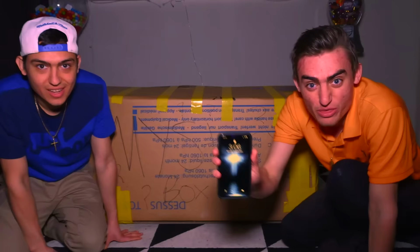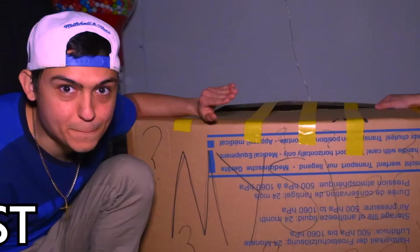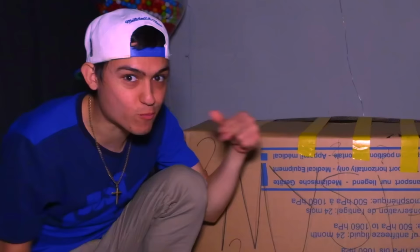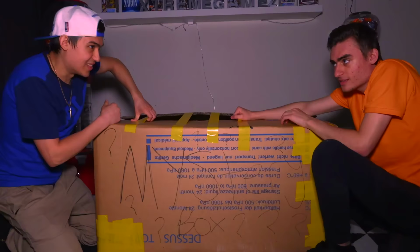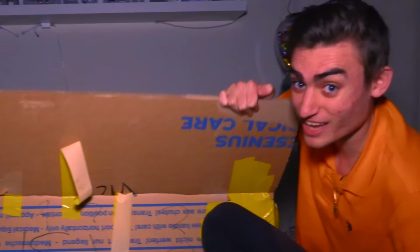Today we're having a Nerf war at 3 a.m. in the morning. We have a mystery box here full of all the best and latest Nerf guns that we are going to be unboxing to see what guns we get to battle each other with. Let's rip this thing open. Here we go. This is so scary because it's so late at night. Oh, okay. So in this box are literally the latest Nerf guns.